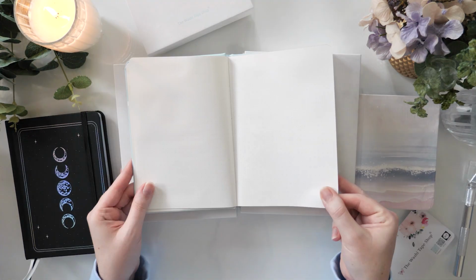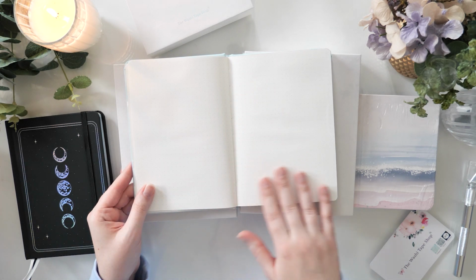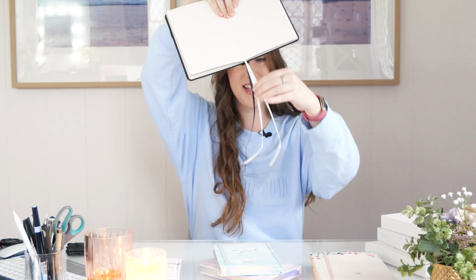They do all lay flat when opened, which I feel is a pretty standard thing these days for notebooks. You can't really write in them if they don't. And something I love about the Washi Tape Shop journals is that they have 3 ribbon bookmarks inside.